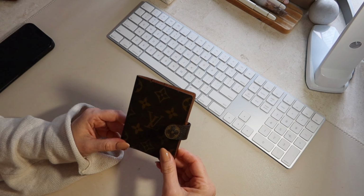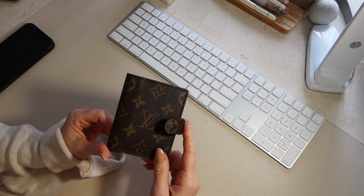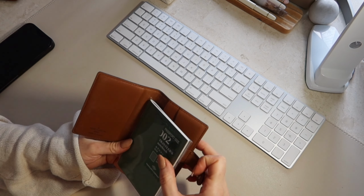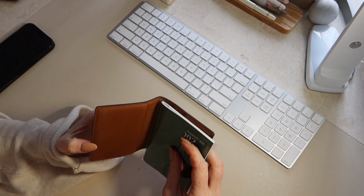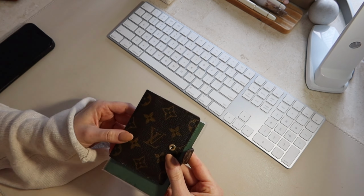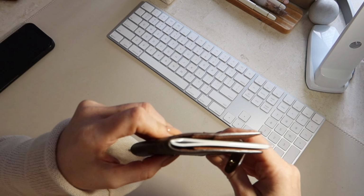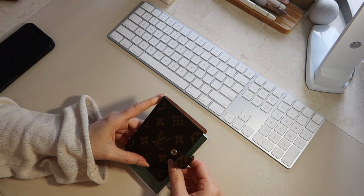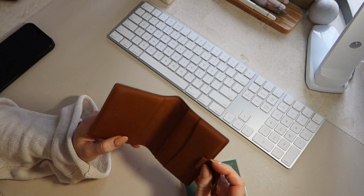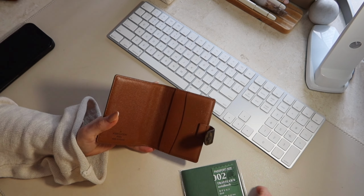I have bought an A7 size Midori notebook in a recent online purchase that I'm hoping will fit in this. But because I'm so impatient, I'm thinking of cutting down a passport because I am that impatient. I'd say that's probably the perfect thickness as well. I just kind of want to get into it, and I'm very impatient.